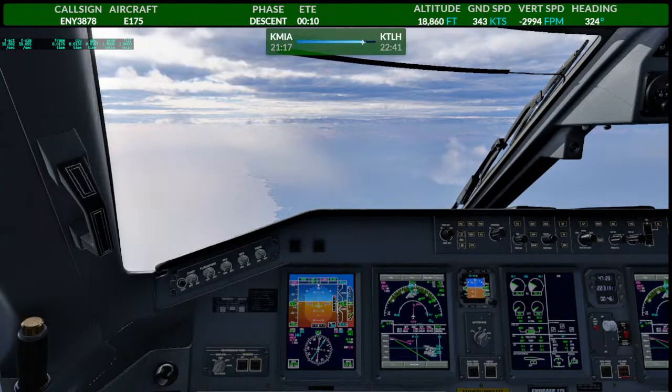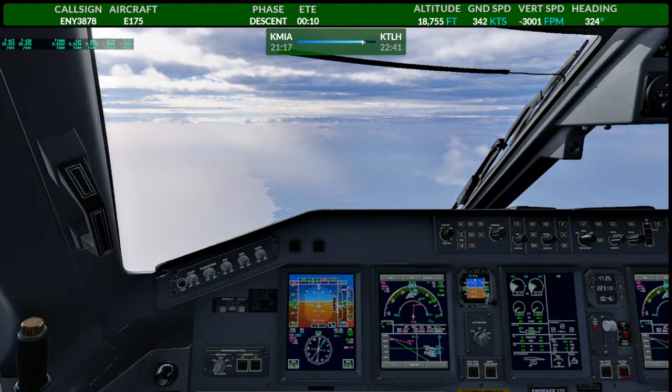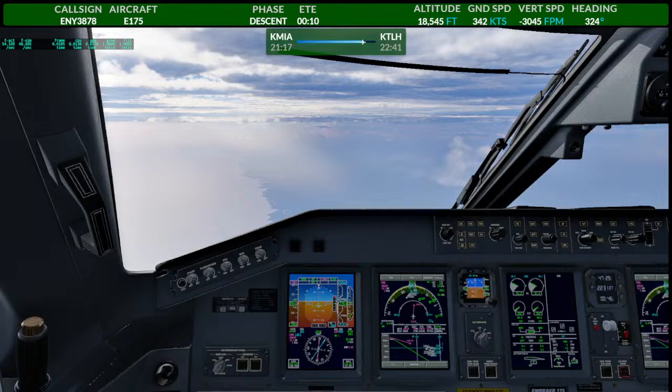Envoy 3878, contact Tallahassee approach on 128.7. Switching to Tallahassee approach on 128.7. Envoy 3878.